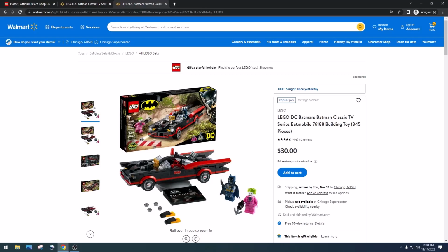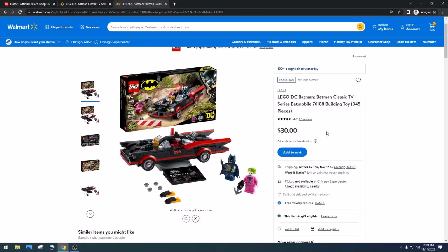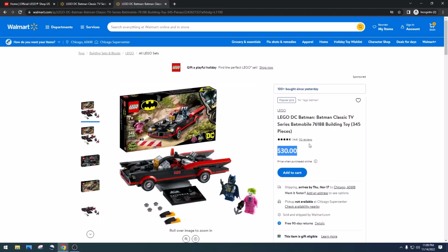They've already made this set previously, and I guarantee they're going to re-release it in the future, so you have to be aware of that. But this is kind of the first style, with the plaque, and if they make some more, this will be an absolute grand slam because it's just iconic. It's the classic Batmobile. Everyone loves it, and it's a great price, $30. So this is number 4 on my list.